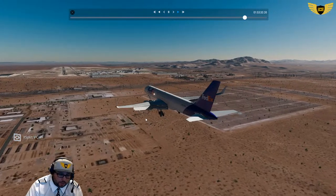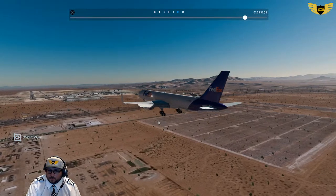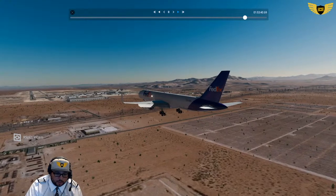I'm gonna get everything loaded, ready back up and ready to go on the second leg, going over to San Jose with FedEx from Victorville. So we'll see you guys in about 5 minutes or so.